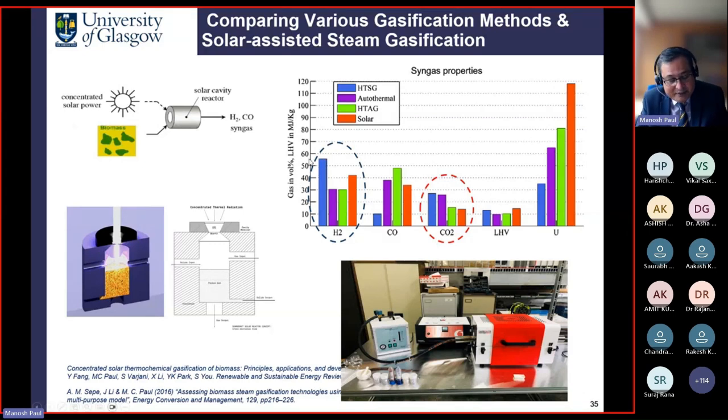So this gives me some understanding that, okay, if we move towards steam gasification, there might be a way that I could maximize the hydrogen production. This is just one picture coming from my lab, but I'll have another one shortly. So how we actually designed our reactor in-house.